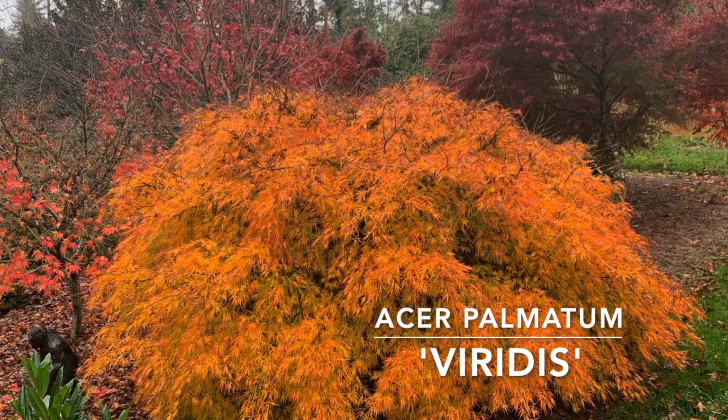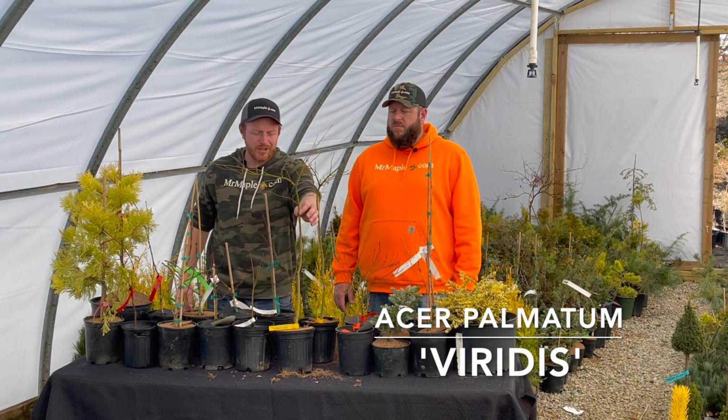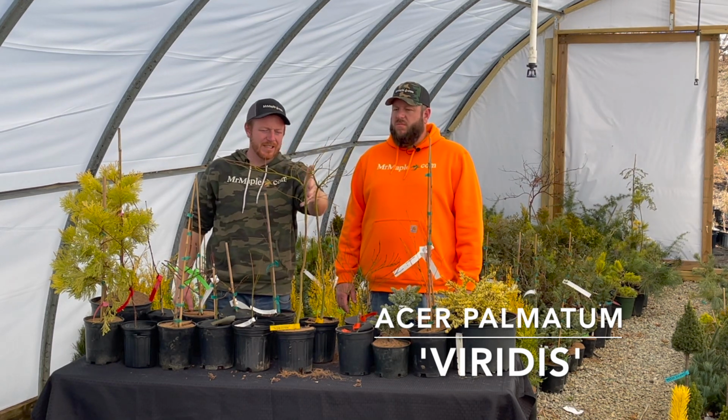So what this means here on the high graft too, I want to mention that real quick, just so people understand. These are grafted here at about, what do you say, about 14, 16 inches, somewhere around there?